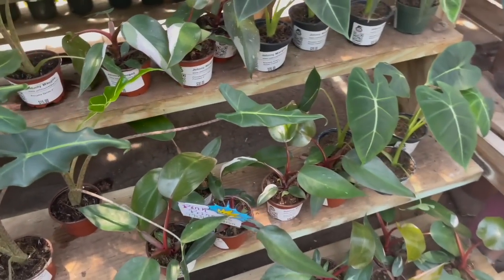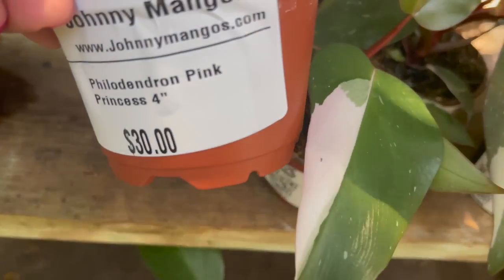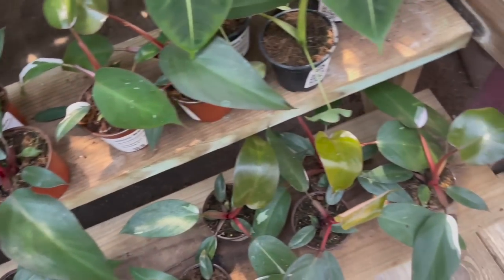And right next to those guys, they had some Pink Princess philodendrons for only $30. Look at that leaf. So pretty. I was surprised to find those there.